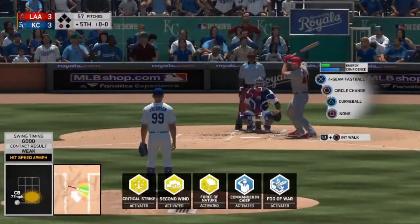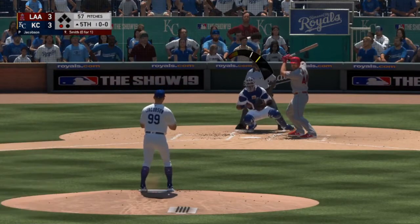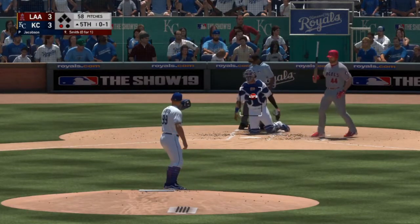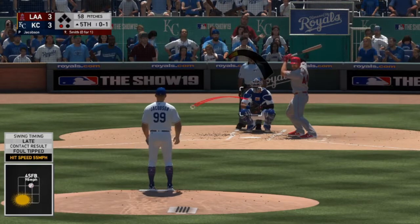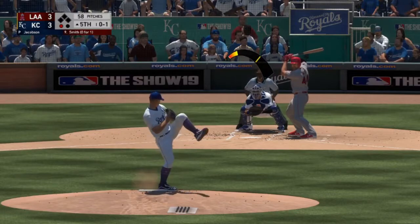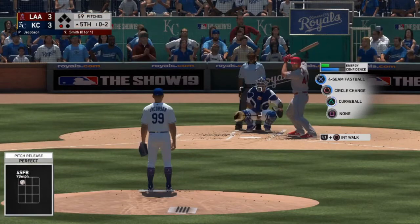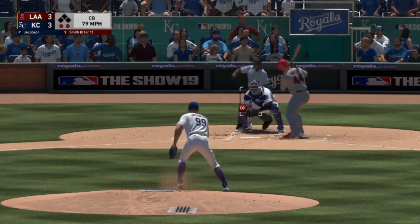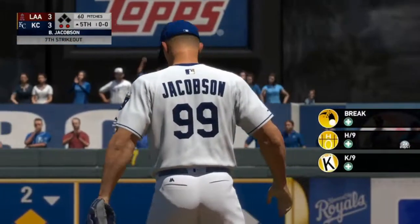And here's Kevin Smith. Now batting, Kevin Smith. And that fastball was fouled for strike one. Here we go now, let's go. That's strike two, looking. And he struck out looking on a curveball that just hit the outside part of the zone, and that's the 7th strikeout of the game.